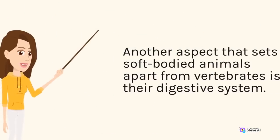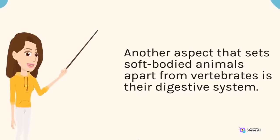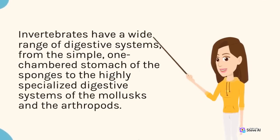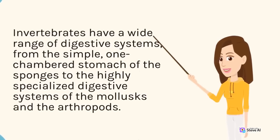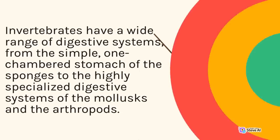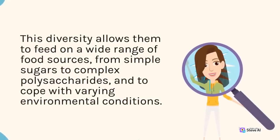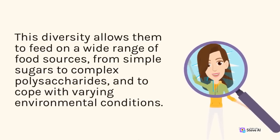Another aspect that sets soft-bodied animals apart from vertebrates is their digestive system. Invertebrates have a wide range of digestive systems, from the simple, one-chambered stomach of the sponges to the highly specialized digestive systems of the mollusks and the arthropods. This diversity allows them to feed on a wide range of food sources, from simple sugars to complex polysaccharides, and to cope with varying environmental conditions.